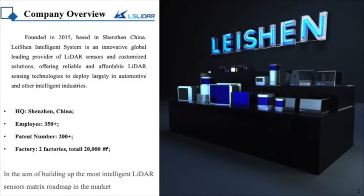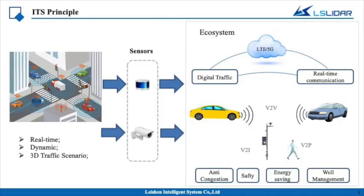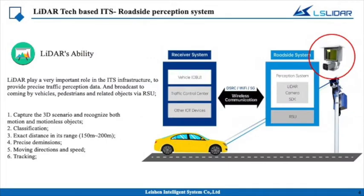Next page. Okay, this is the ITS principle and the V2X. You can see this is a sensor. This is the first generation of sensor I mentioned before. And this is a camera. And normally in many cases we focus on the roadside. And then we can use wireless or 5G to do real-time communication.